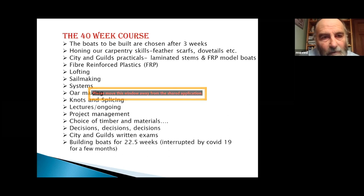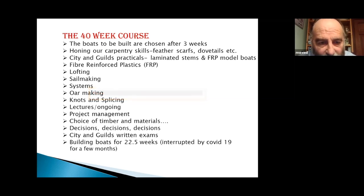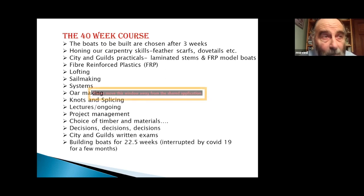After 3 weeks, they told us, so that you could be preparing practically and in your mind as well, and making decisions, which I have down further, about the choice of timber, ordering materials in time, et cetera, et cetera.